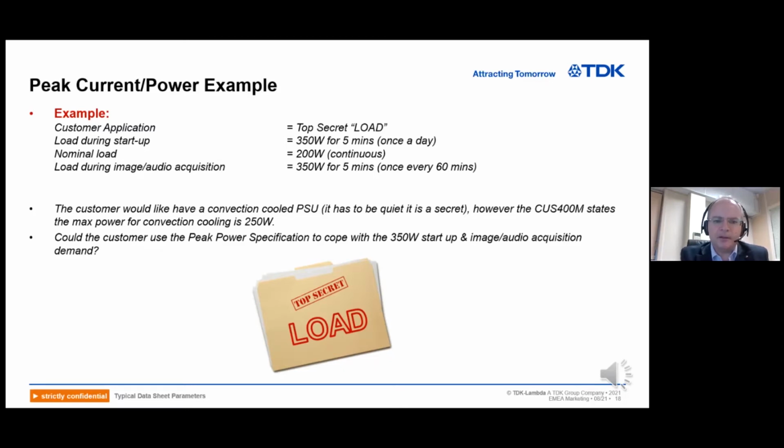In this case, the customer really wants convection cooled because it needs to be really quiet, because it's secret. However, for the CUS 400M, we state that the maximum power is 250 watts. So traditionally you'd say, oh, I've got a 350 watt demand, I'll put a 350 or 400 watt power supply in that application. So let's see if we can do this with the CUS 400M.